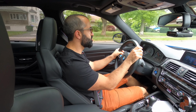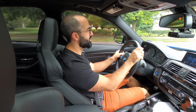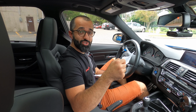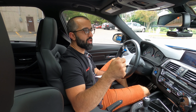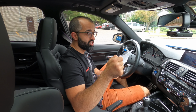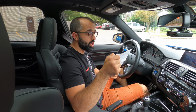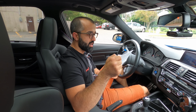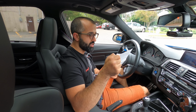But we're gonna pull into the shopping center and we're gonna walk through everything that was done. Woo! We have a bunch of things that were addressed, and here we go. I originally brought the car in here for a check engine light. It was found to be a faulty O2 sensor, which is the one after the catalytic converter. Also, wastegate actuators needed calibration.